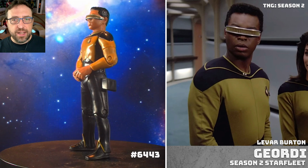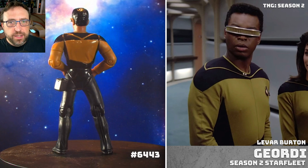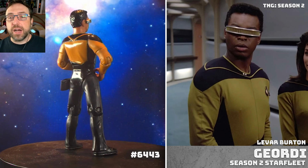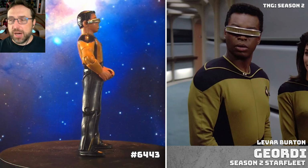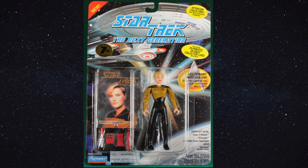And so this was actually an interesting figure for Playmates. So if you go to the box, let's take a look at the box of Geordi here. That's Tasha Yar. The spoiler alert. No, I think, well, hold on. I don't know. You think we might talk about that figure later?